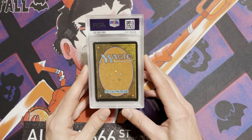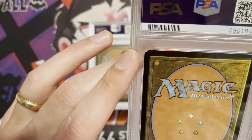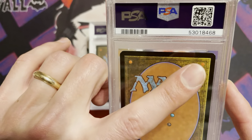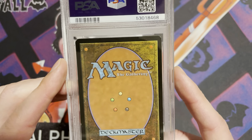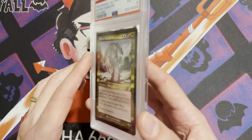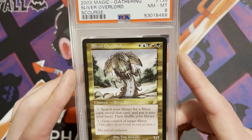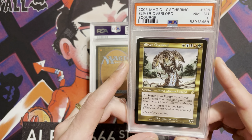I do not even know what these cards are. This one has a little corner ding right up here and up here. So I'm going to guess we have an 8 here. I have no idea what it is. This might even be a 7. It's pretty dinged up. Ooh, Sliver Overlord. That's an interesting sub. That's a cool card, though.